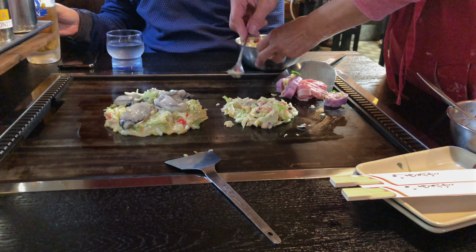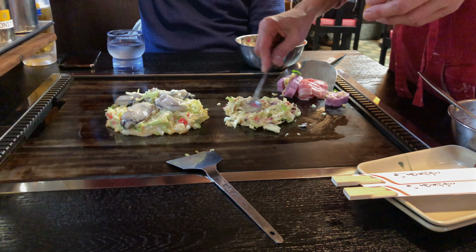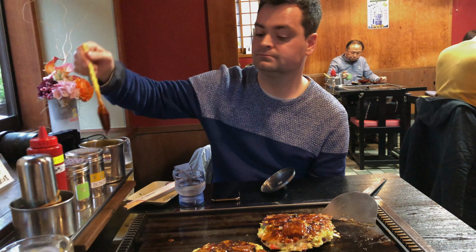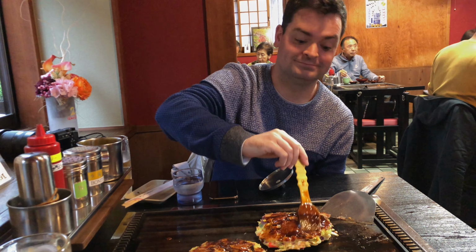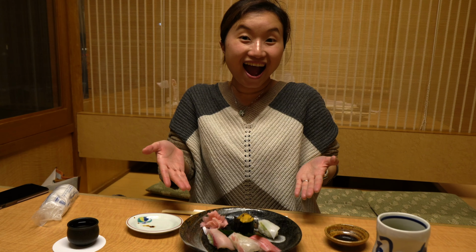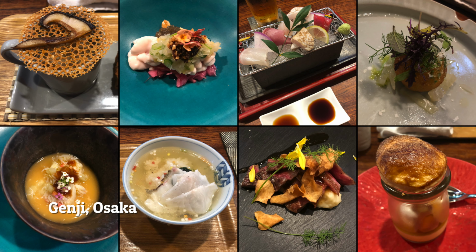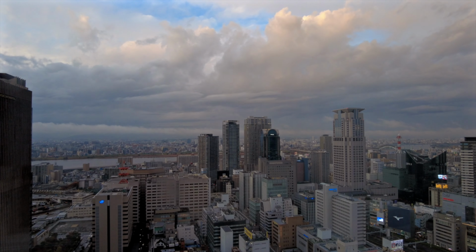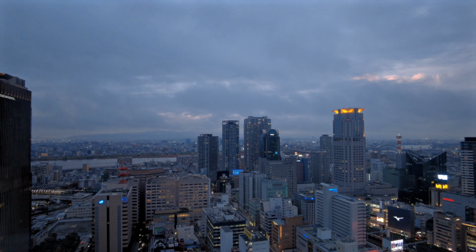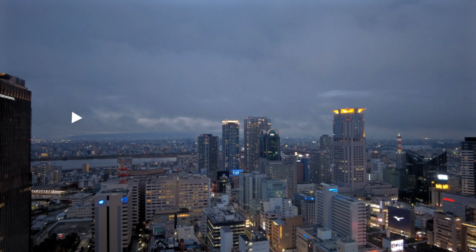And since the road trip led us past Kyoto and Osaka, we had to have Okonomiyaki. And of course, sushi. But the best discovery was this French-Japanese fusion restaurant in Osaka, where we had our last days of the trip and sadly had to go back home.